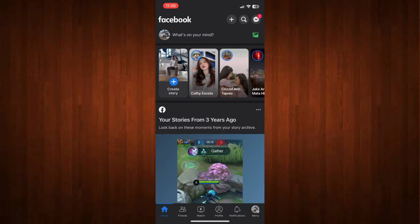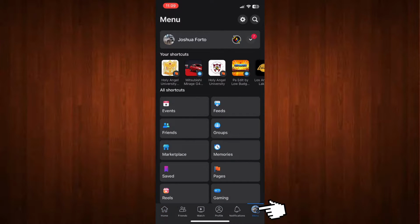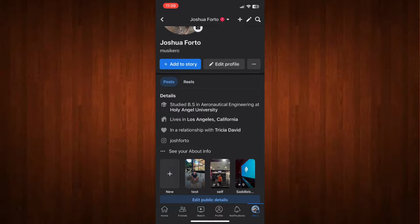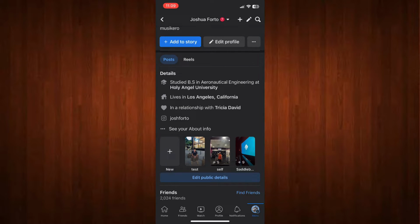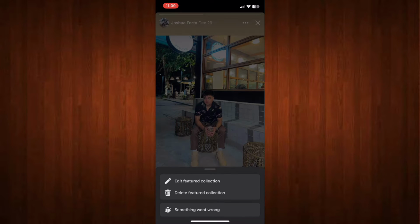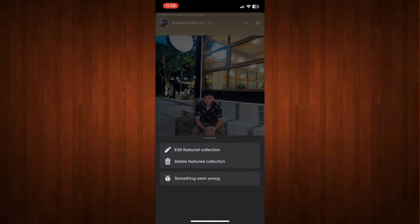First, go to your Facebook and click your profile down below, and click your name above it. In here, you will see your featured photos. Now let's see if there's an option on privacy. As we can see, we don't have one here.